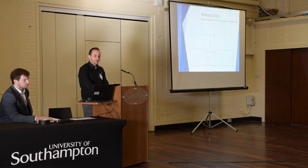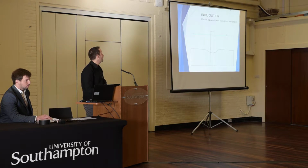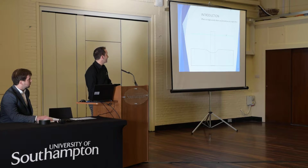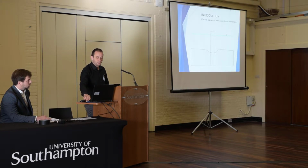So, what are the effects of this large wood debris that we have? Imagine we have this pier in a river and we have an efflux that is created by the presence of an obstacle and the scour that is associated with the presence of the pier. We have vortices that will generate this scour at the riverbed. But if we introduce woody debris, we have that the efflux will be significantly affected.